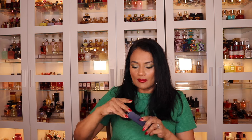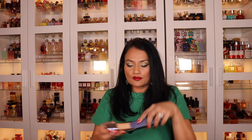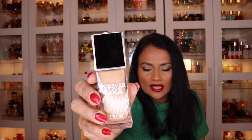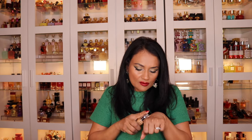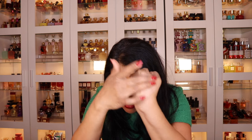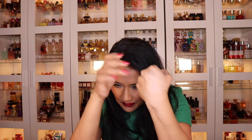This is the Dior Forever Glow Star Filter. This is supposed to be a primer. It's kind of like a glowy primer, you guys. So this is what the bottle looks like. You can almost use it as a foundation. I guess I will swatch some of the items so you guys can kind of see. This one is essentially almost like a serum consistency. And it feels so beautiful and light on the skin, and it's so cooling and hydrating.